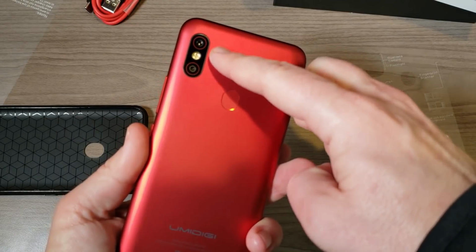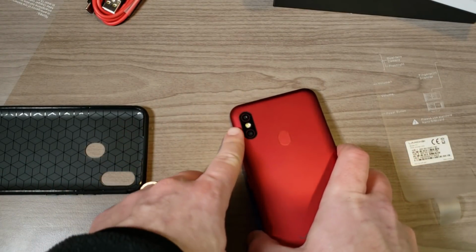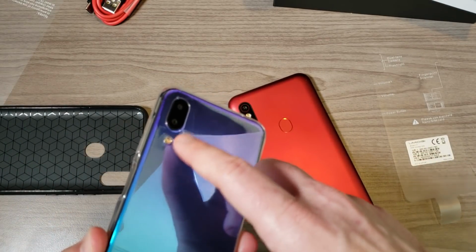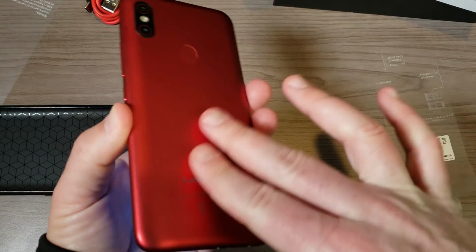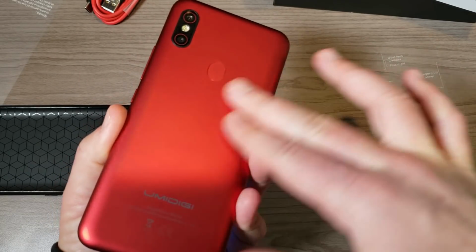So those are our dual cameras in the back. I do kind of like it. This one's actually more like an iPhone in terms of the LED light being there versus underneath the 2 cameras. So here it's in the middle, kind of cool. I really like the texture. It almost has a little bit of a grippy texture to it. I thought it would be slippery, but it's not.